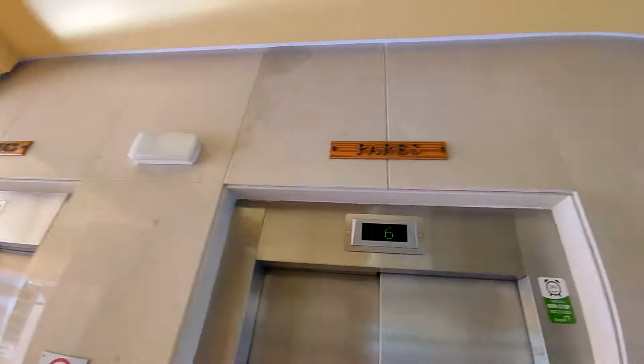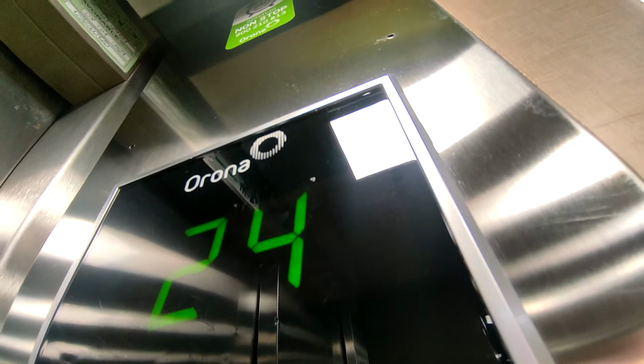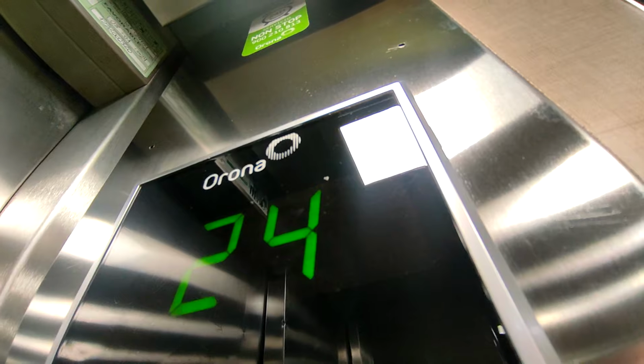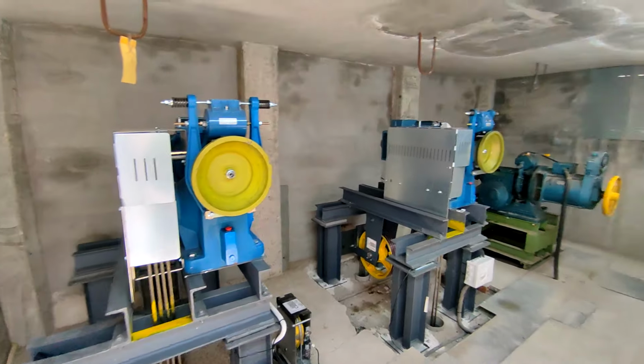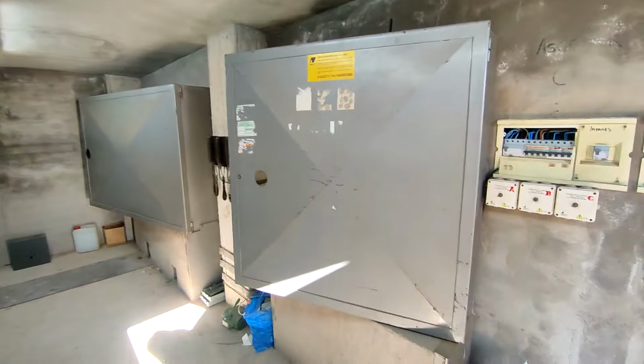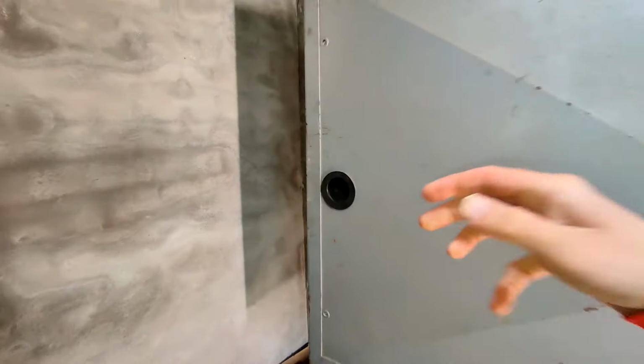Odds, evens, all floors. Now, while Ravona's refurbished the lifts, the logic is still original, and it's a very bizarre logic. These three lifts have their logic shared between two different logic cabinets. It's so strange. Three motors, two logic cabinets. Are you ready for a surprise? Do you want to see what's in the big cabinet?